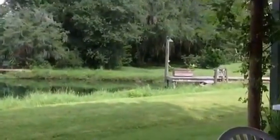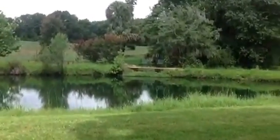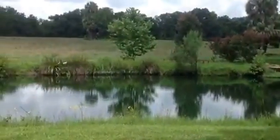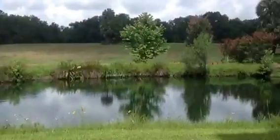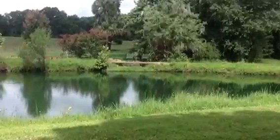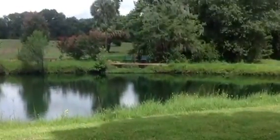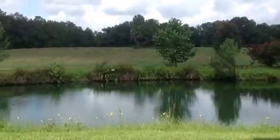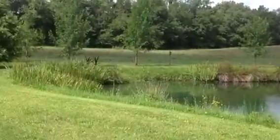And here's the beautiful pond. The pond is stocked with albino catfish and brim. Isn't it beautiful? There's a fountain in it that runs sometimes. And on the far side is that lovely little deck with two chairs, nice table. I like to sit there in the evening and watch the kingfisher try to catch his dinner.